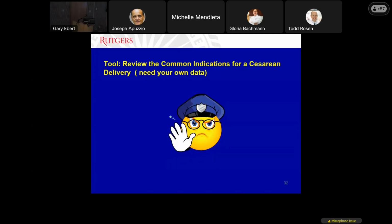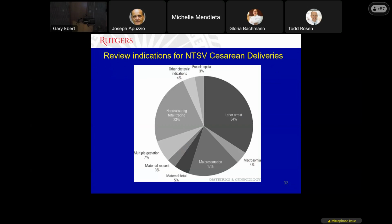So what you need to do is review the common indications for cesarean delivery. However, you need your own data. And the quality department probably does help you with that. You just need to ask them to get the appropriate information by asking the indications and so forth. If you look in the literature, and this was published, and I don't have the reference, unfortunately, this particular study probably is applicable to a lot of hospitals, quite frankly.